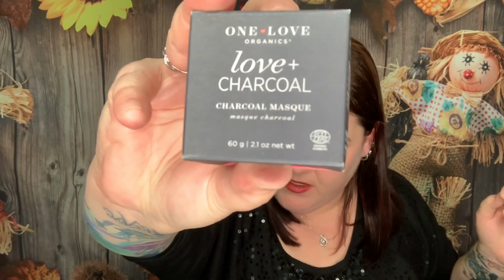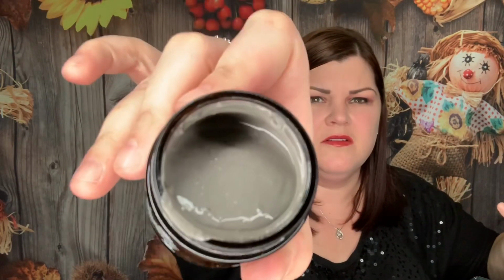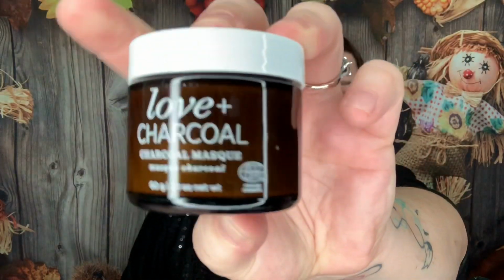This says One Love Organics Love Plus Charcoal Mask. This is valued at $49. Put your best face forward with this creamy detoxifying mask that helps clarify your complexion while extracting dirt, debris, and impurities from your skin. This is like a glass bottle. That's what it looks like inside. $49 for this little tiny bottle of a charcoal mask. Yeesh. So there's the actual packaging.